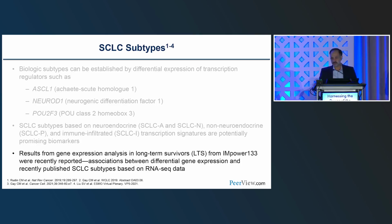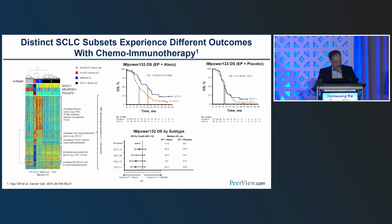So the gene expression analysis has been in the background, and we've been trying to figure out if this can really be a biomarker for selecting patients for various treatments. One of the really interesting retrospective data that has come out is looking at long-term survivors from IMpower133 and looking at the gene expression profiling of these tumors, to come up with an idea as to whether some of these subtypes can in fact translate to long-term survivors. And this is information that has already been published and discussed at various meetings.